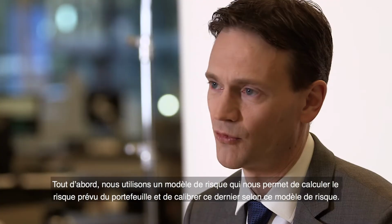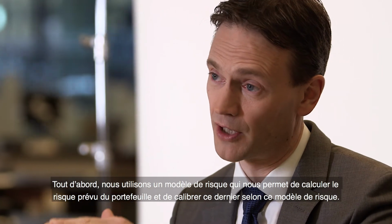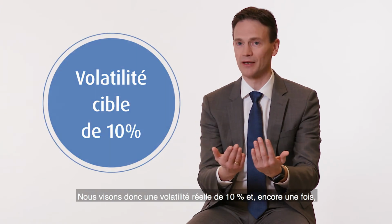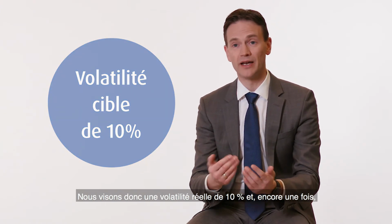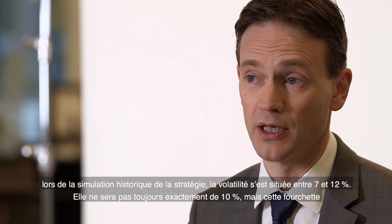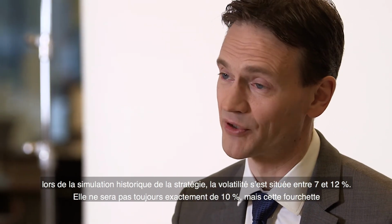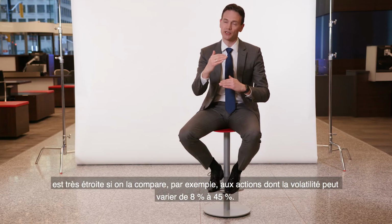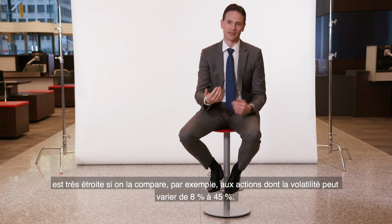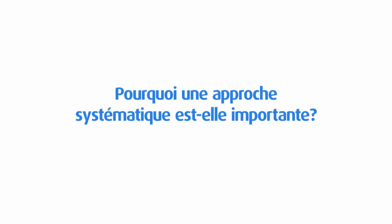The first one is we use a risk model where we calculate the expected risk of the portfolio and calibrate the portfolio according to that risk model. So we target 10% volatility in real life. And again, in that historical simulation, the volatility of the product has been between 7 and 12%. It will not be exactly 10% at each point in time, but that is a very narrow range if you compare it, for example, with equities, where equity volatility can be anything between 8% and 45%.